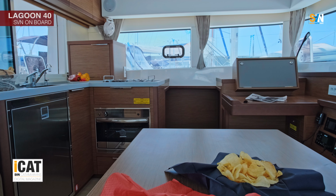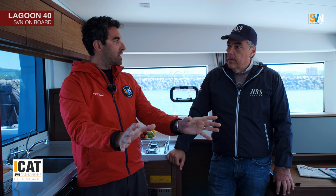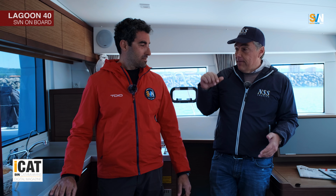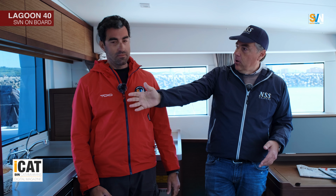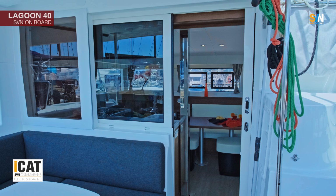So very well, we could say that here inside on this main saloon there is the social area, the navigation area, and the galley area. The navigation area is mixed with the comfort area, it's integrated. Exactly. And then it's very important that you have this nice window that completely opens and connects directly the cockpit with the dinette inside. That's very important, making it a very unique space.